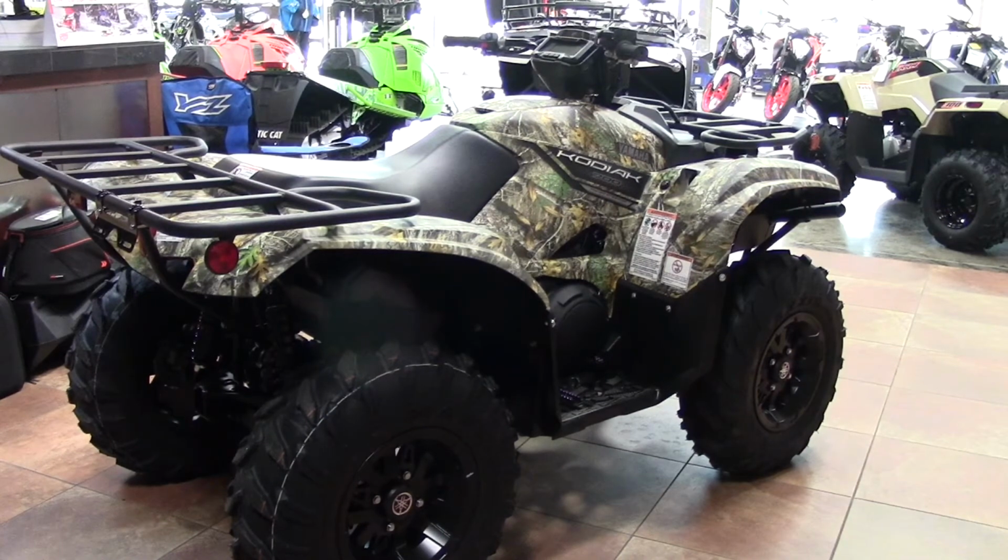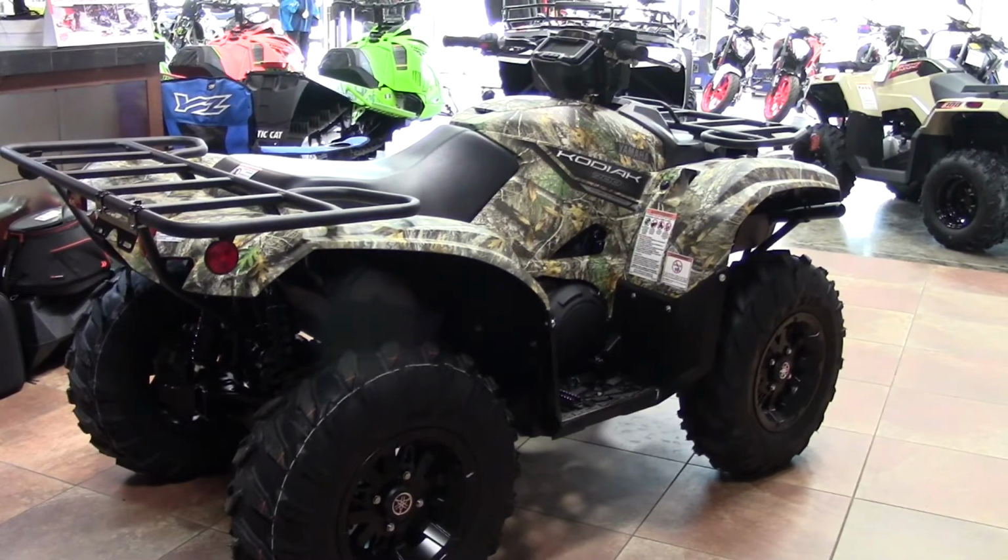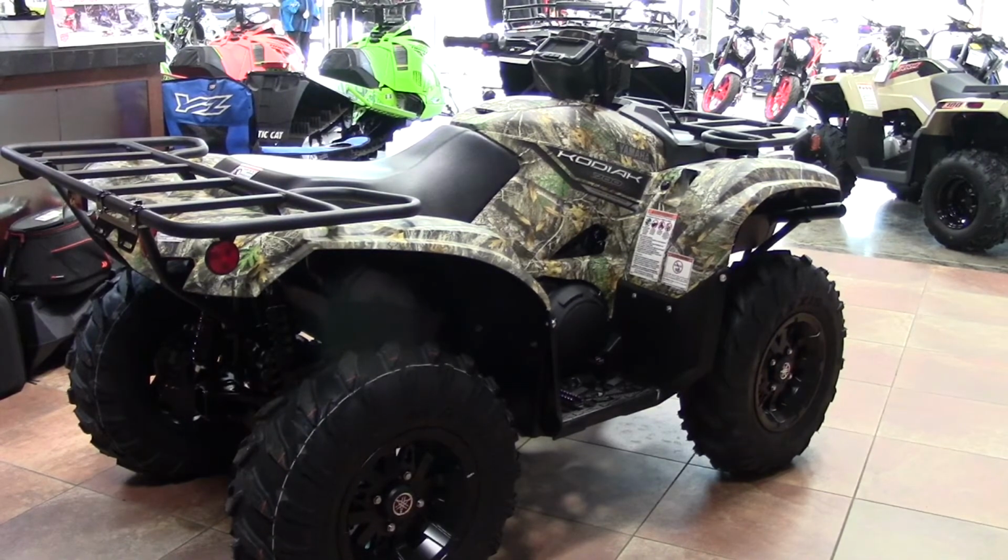Your seat height is 860mm or 33.9 inches. Your wet weight is going to be 311 kilograms or 686 pounds. Your fuel capacity is going to be 18 liters. Your rack capacity on the front is going to be 50 kilograms or 110 pounds. That's impressive. Your rack capacity in the rear is going to be 90 kilograms or 198 pounds. That's fantastic. A 600 kilogram or 1,322 pound towing capacity. That's excellent too. You're going to have a tactical green or a real tree edge camouflage like you see here for your colors. And you've got a 1-year unlimited mileage warranty here in Canada.